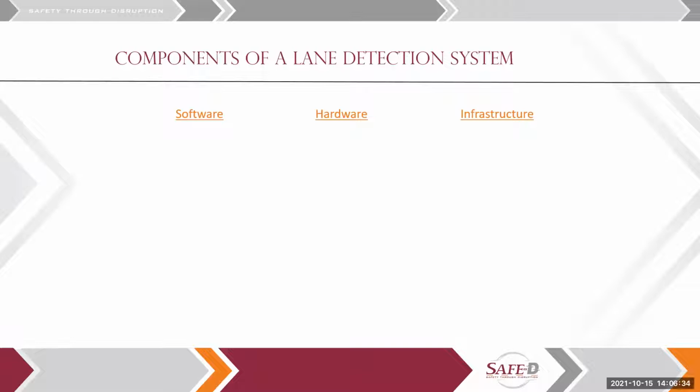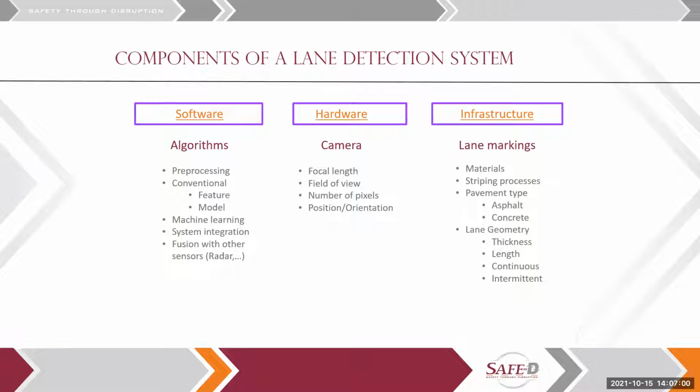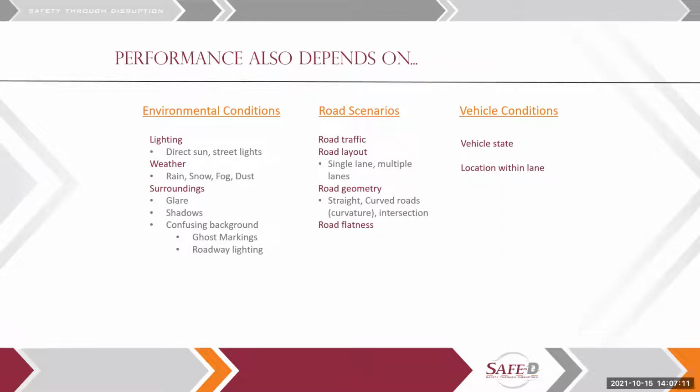In general, a lane detection system has three parts to it: a software part, a hardware part, and an infrastructure part. The infrastructure part has all your markings, your striping processes, your pavement type and lane geometry and all that. Your hardware is the type of camera you use and its characteristics. And you also have the software part, which has always been part of the vision-based algorithms. There are many different types of algorithms you can use, and you can use a camera, or fuse that data with radar and many other things. So a lane detection system really has those three parts.